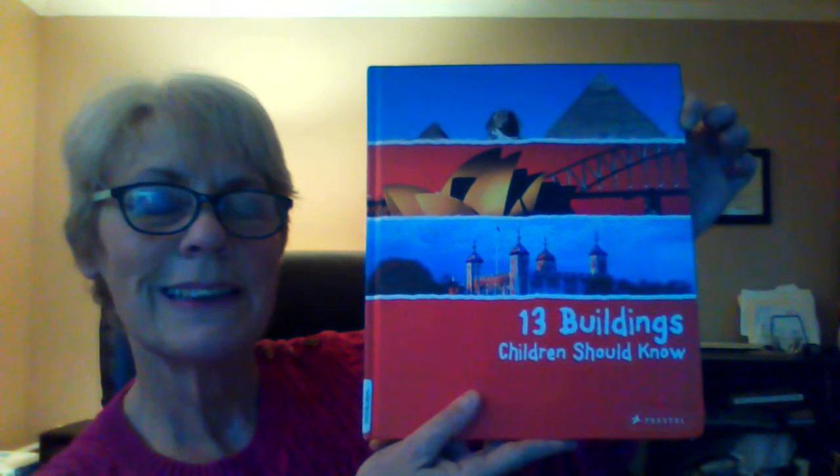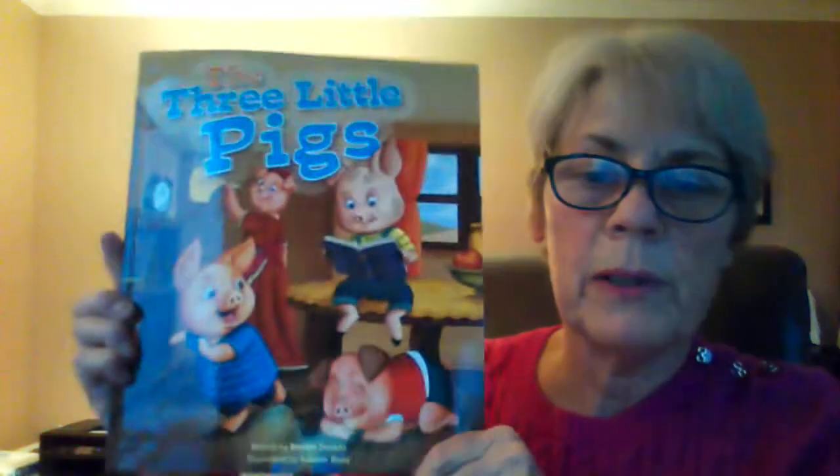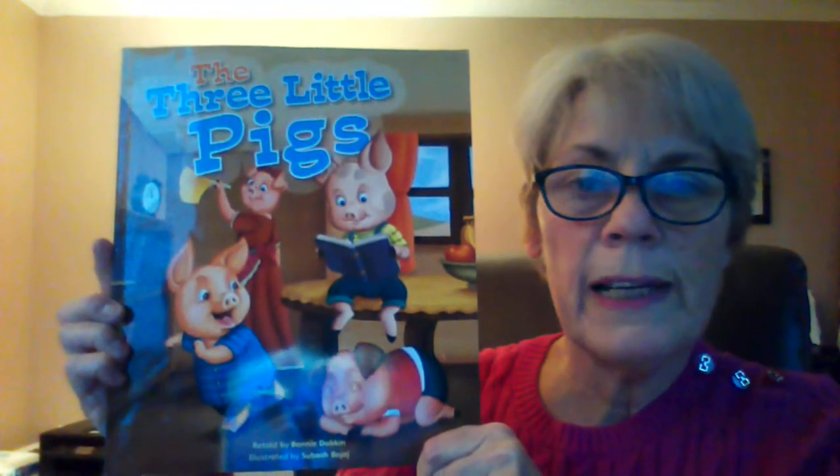Once we get back in the classroom, I want to put this book in the library so that everybody can have a chance to look at all the different buildings in the world. There are many beautiful buildings. But today, I wanted to start by reading a book about buildings, The Three Little Pigs.